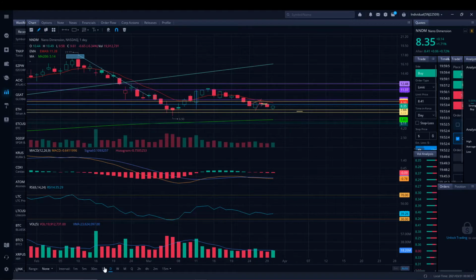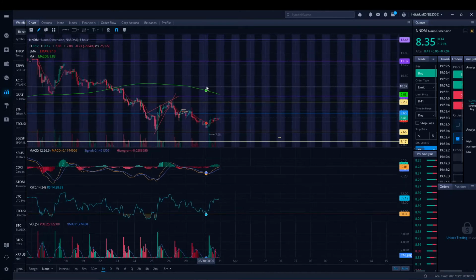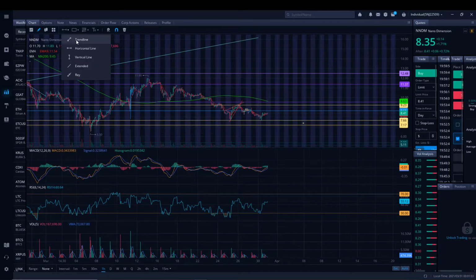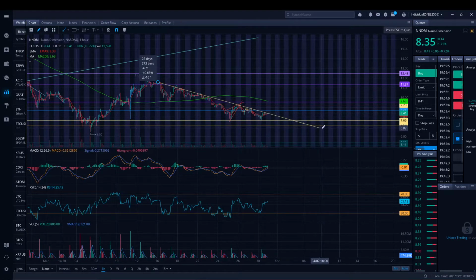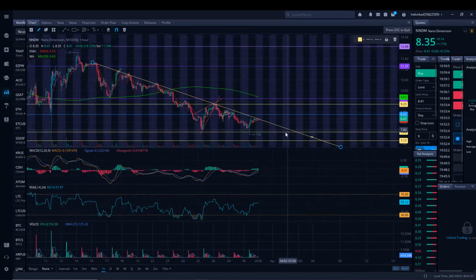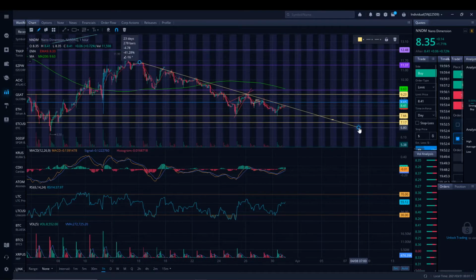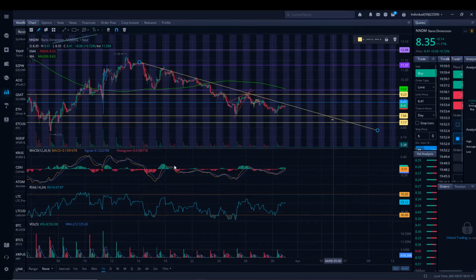We're going to head over to the 1 hourly. You can see on the 1 hourly that we got this downwards resistance, which is pretty tough, and we really are coming up on that. I want to move this just a tad bit just to get it completely accurate. Yeah, that looks very accurate. So we are approaching that.